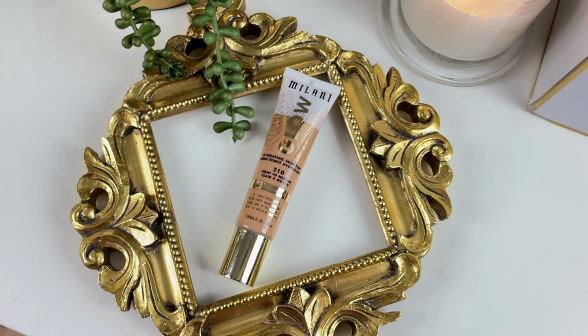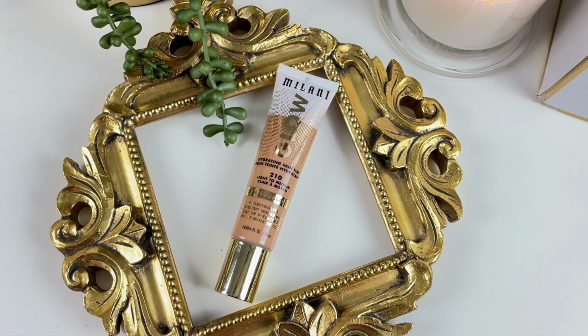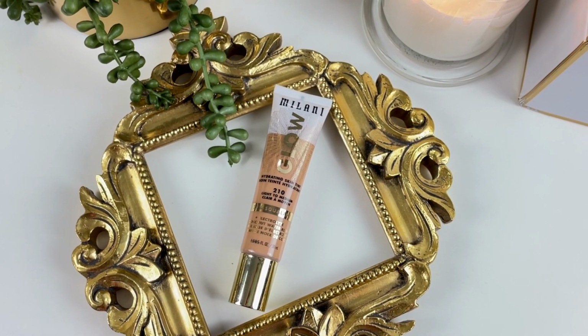This is the one product that I didn't get to test out today just because I already had a primer and a tinted moisturizer type of product, so I didn't want to double dip, but I'm really excited to give this a try. This is the Milani Glow Hydrating Skin Tint. I got mine in the shade 210 light to medium. It says it has 29% squalane plus electrolyte coconut water blend, ultra luminous skin tint, sheer to light coverage, melts into the skin for a naturally dewy glow.